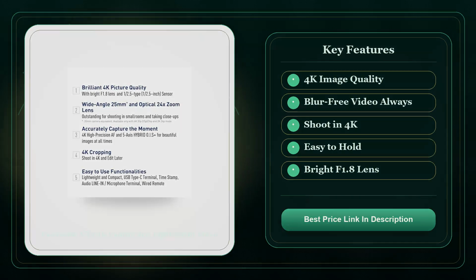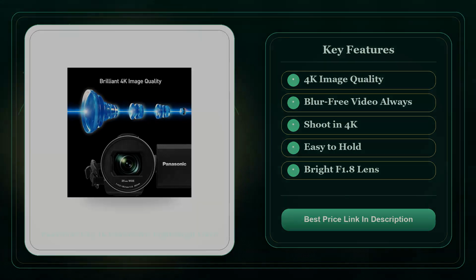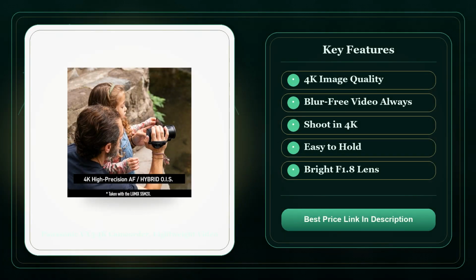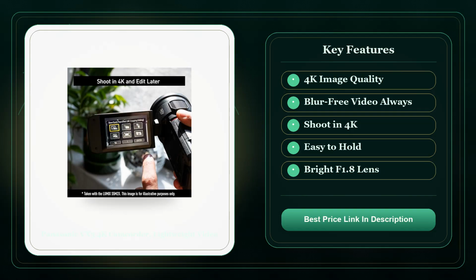If you're a weekend hiker who enjoys shooting twilight scenes, you'll notice the camera holding detail better than a typical 1080p camcorder, though it won't replace a dedicated low-light cinema camera. It's a sweet spot for families who want usable footage in indoor settings without buying a full-frame system.